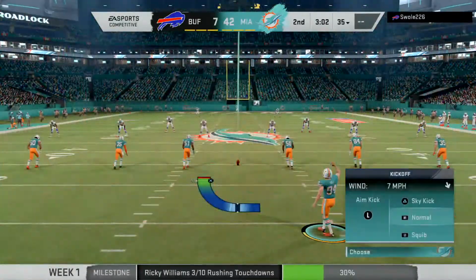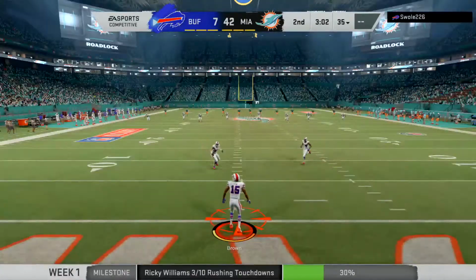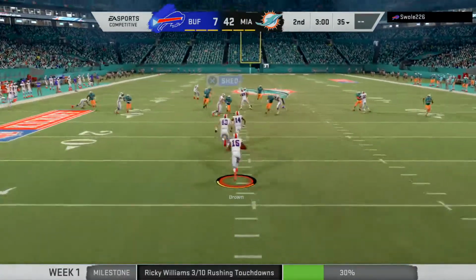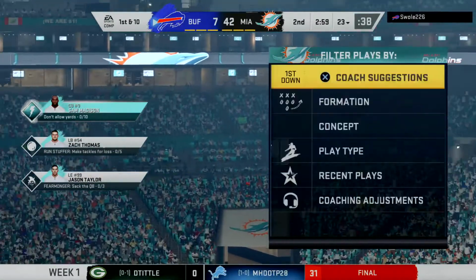And the rout is on here in this first half. The kickoff team on the field now as they will send this one away. This is fielded at the goal line. And he'll get across the 20 before he's brought down at about the 23-yard line.